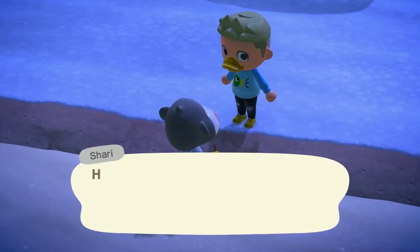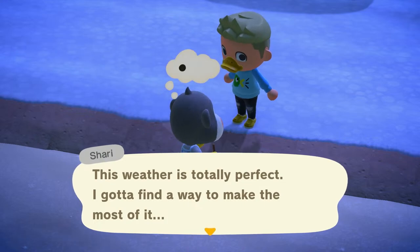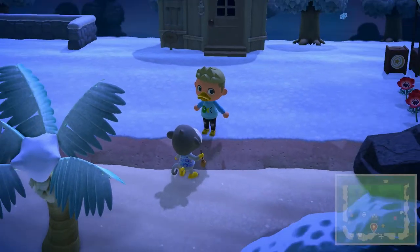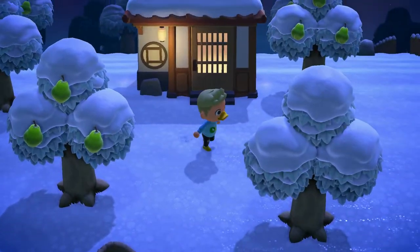Yeah, she's not interested now. Weather's totally perfect, gotta find a way to make the most of it. I'll walk a lap around the island. It's cold, what are you talking about? Banana paws.